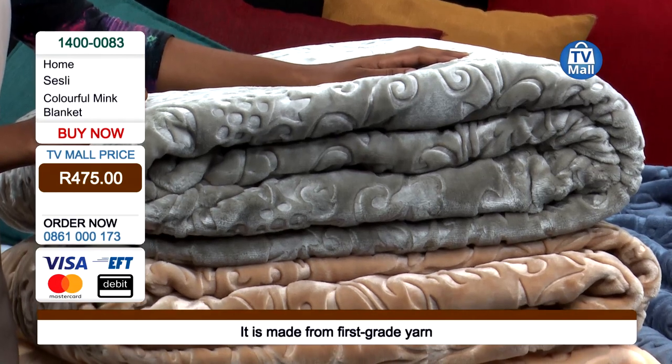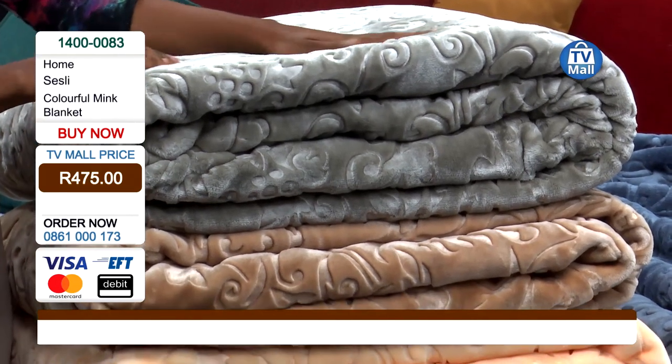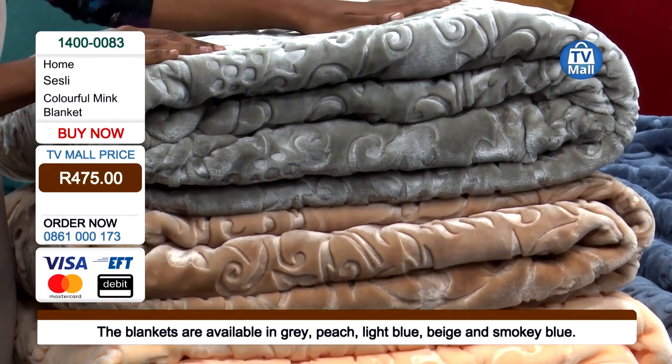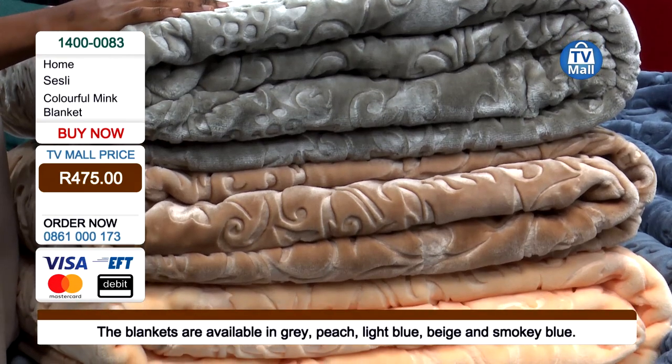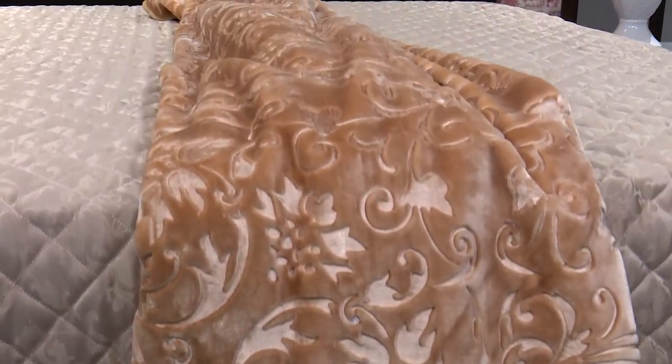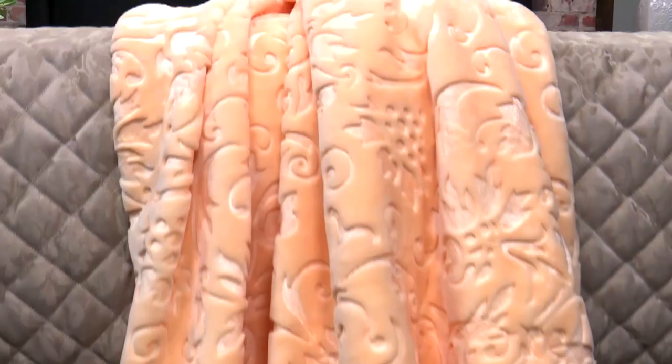But the most important factor of this, Ludwig, is that it allows you to keep warm. The design is lovely, but the warmth of this blanket, you know, we tried to put it over us just before we started the segment, and I could already feel warm right over there. And that is the most important factor with regards to having these blankets.